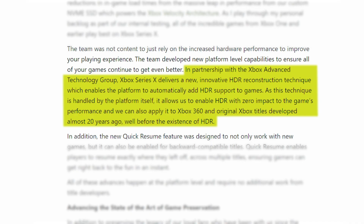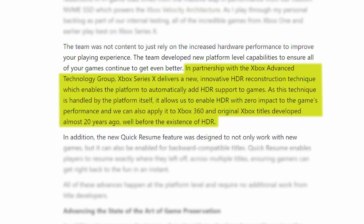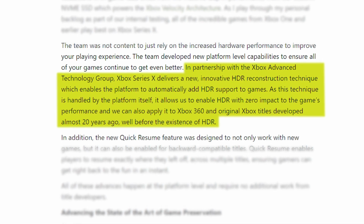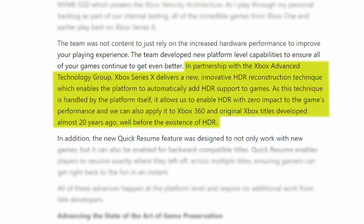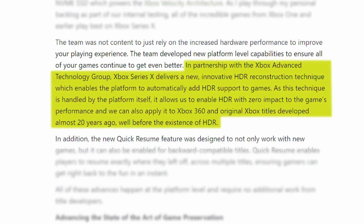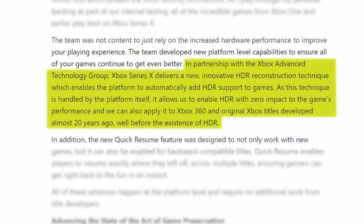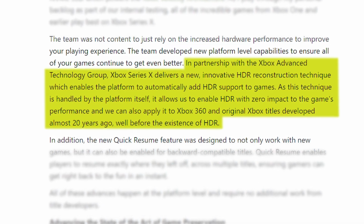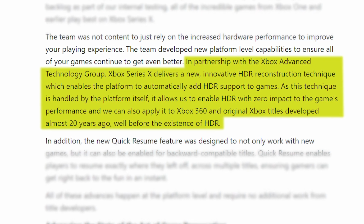Nope, they've actually figured out a way to add HDR support to select backwards compatible titles as well. From the same Xbox Wire article: in partnership with the Xbox Advanced Technology Group, Xbox Series X delivers a new, innovative HDR reconstruction technique which enables the platform to automatically add HDR support to games. As this technique is handled by the platform itself, it allows us to enable HDR with zero impact to the game's performance, and we can also apply it to Xbox 360 and original Xbox titles developed almost 20 years ago, well before the existence of HDR.